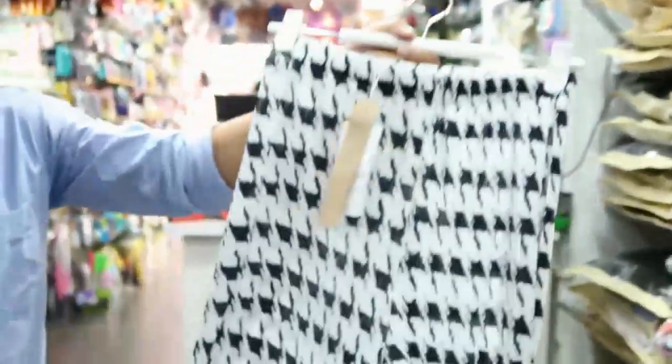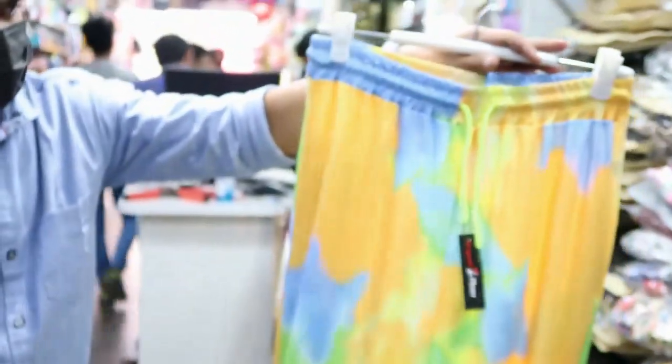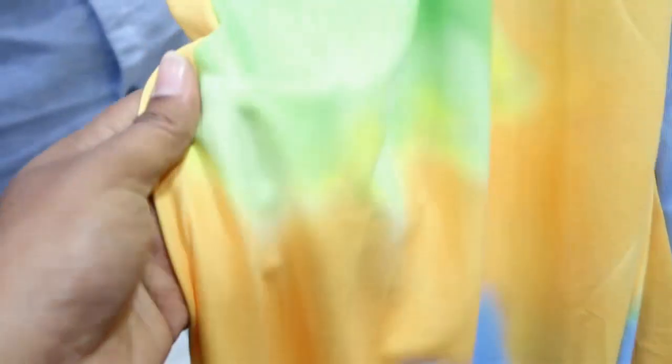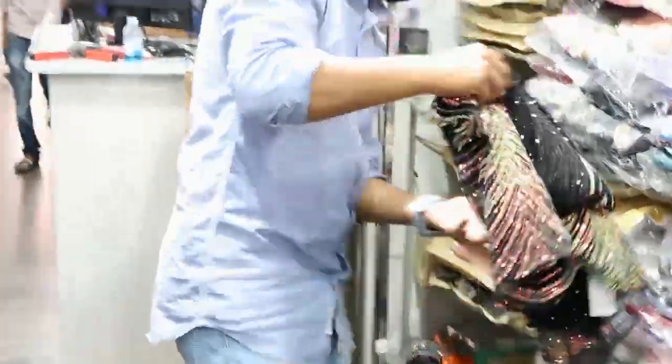You can get a lot of varieties of skirts even here, like tie-dye skirt, plazo. This is joggers. This is a white and black plazo. This is also cotton blend material, and you can see the name of the shop, Brigade Plaza. Oh, this one is a gown. You can get party wear in all the varieties.